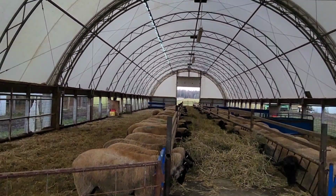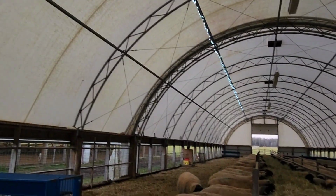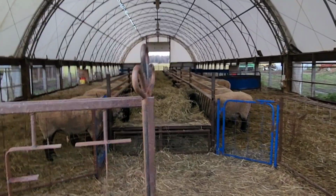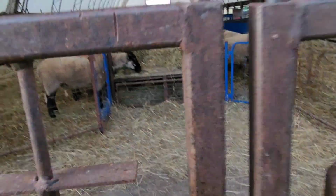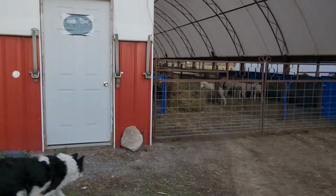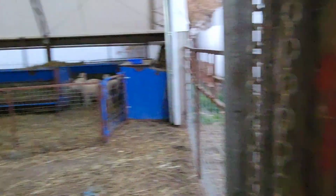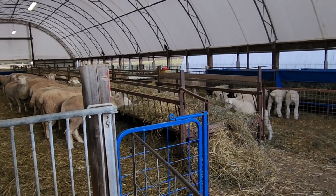Turn their main lights off now, and all that stays on in here is that string of Christmas lights we have across the top, which gives them ambient light so that they can see a little bit at night, but not enough to keep them up all night long. That's it for that barn. 2 barns done. This is the barn that we will not be doing because this is where the bottle babies are. But I am going to turn their light on so that they have light for when Arnie comes to feed them tonight.